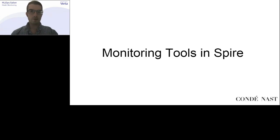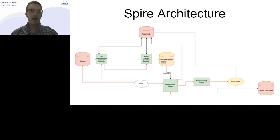So I'll discuss the monitoring tools in Spire, but additionally, as part of that, I'll discuss the Spire architecture, because one thing I really want to get across here is that it's not just about the tools you use, but how you design your code base that facilitates everything about machine learning, but especially in this case, monitoring. So this is a higher level representation of Spire's architecture, and I'm breaking it down into three levels.